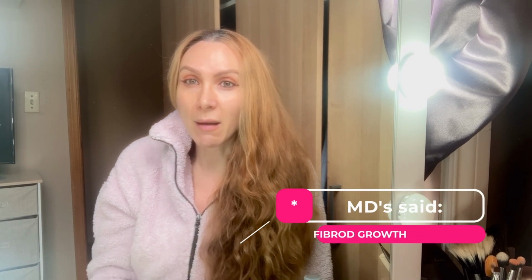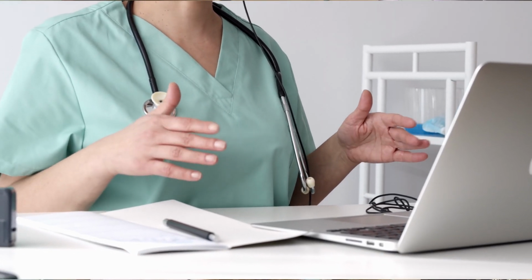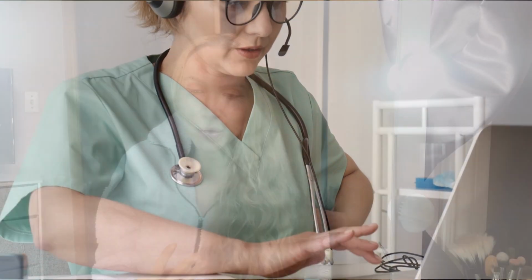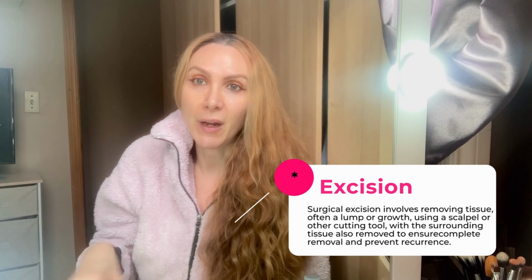I had an odd growth right here, and after seeing many doctors for years and years, and it was growing, it kind of looked like a mole, but they really didn't know what it was. I finally got several sort of final opinions, and it was 4 that it came down to. The first one was, let's just do an excision. It's like a mini operation where they excise the growth and just remove it, and they stitch you up.